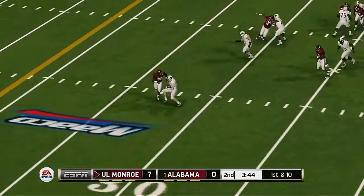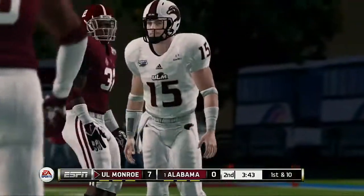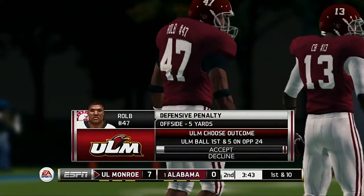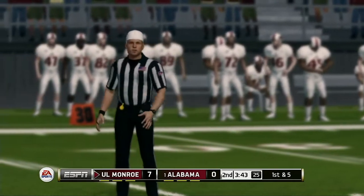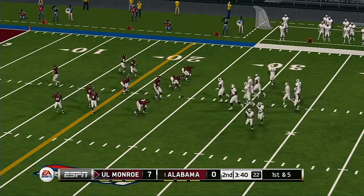He's scrambling. He's tackled in the open field. Defense looked like it jumped early there. Offside. Defense. Looks like they got a little too anxious trying to jump the snap count. First down and 5 to go. Ball on the 24.